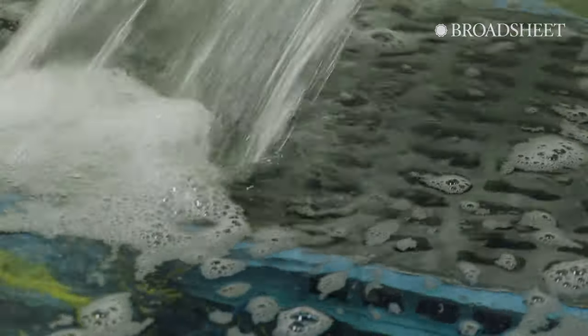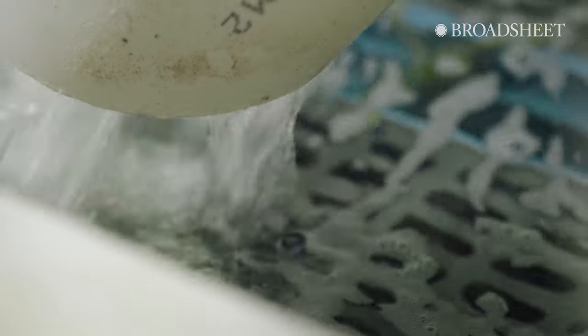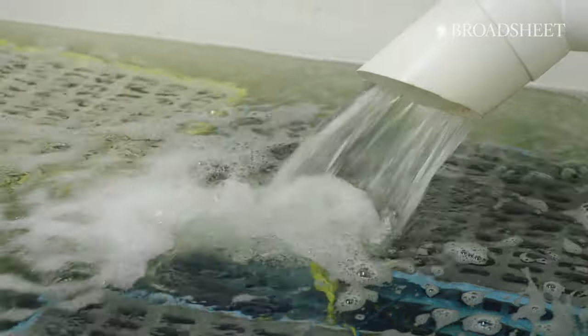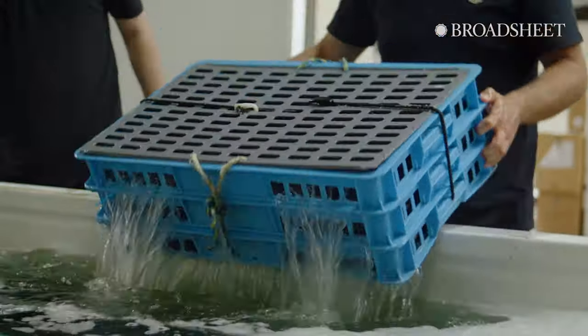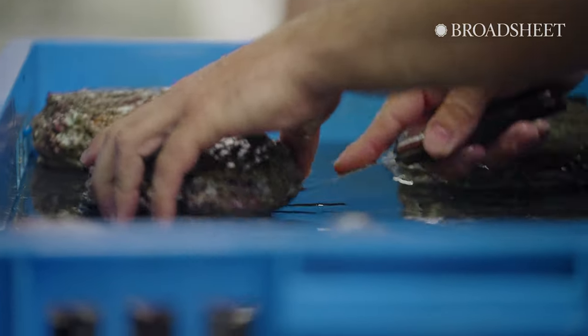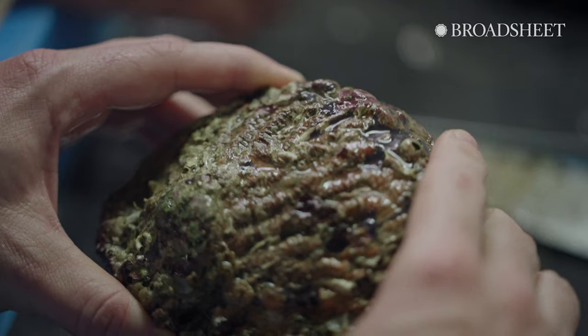So this is the facility that we've got in Pambula that holds all our live ab. It's caught in and around the area. Holds about a ton and a half of fish. Once this tank's full, like it is now, we will let them settle for a couple of days and then we'll transport them up into our tanks in Sydney. We really don't take them out of these crates until we're basically giving them to you.